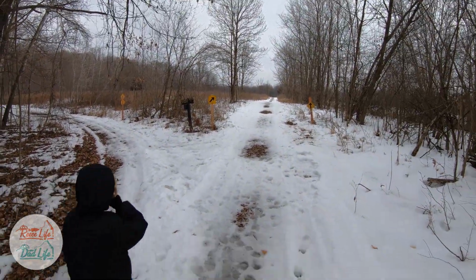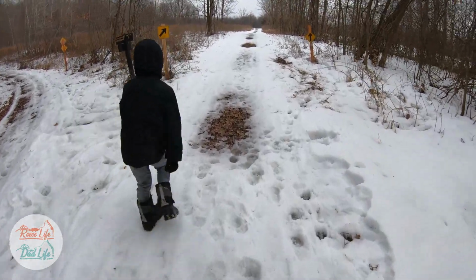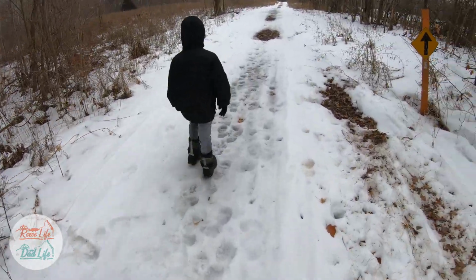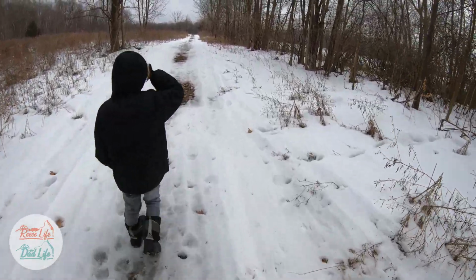Hey, we're at the Bloodroot Trail. Outgoing trail is straight ahead of us. This is outgoing? Yep, it's the quick path way out. Shortcut. It's a quick one.